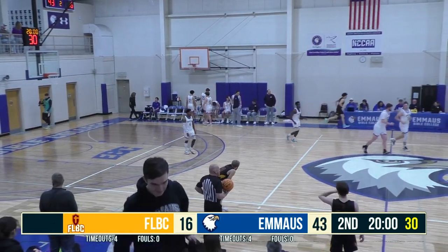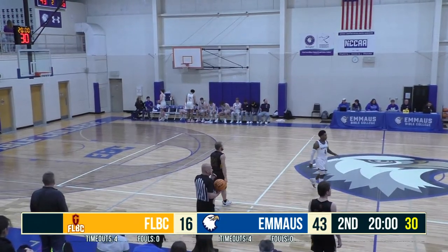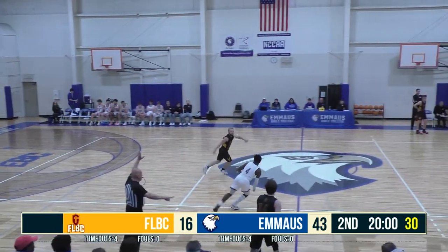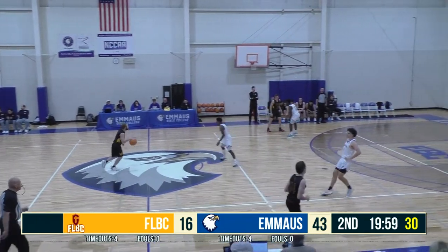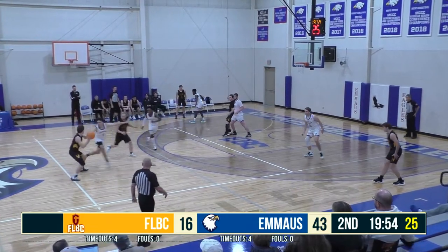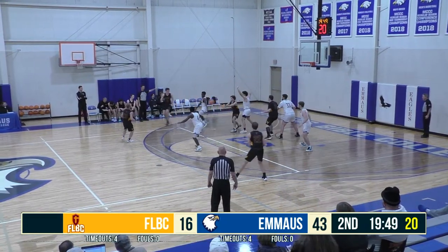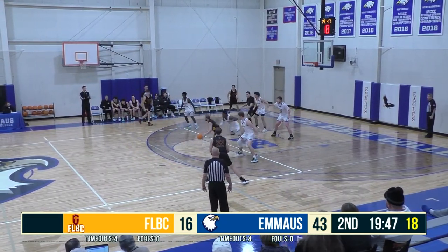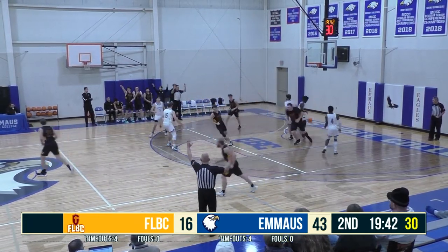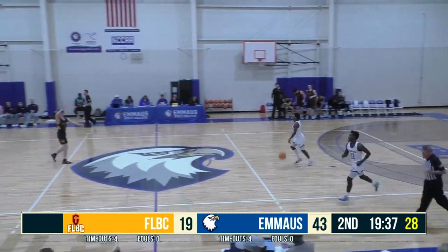Starting five back on the court for Emmaus. Eagles, I believe, had 1, 2, 3, 4, 5, 6, 7, 8, 9, 10. The Eagles had 10 players score in the first half. Good defense to start. Straight-on three is good. Number 22, Kent Anderson. His first points of the game.